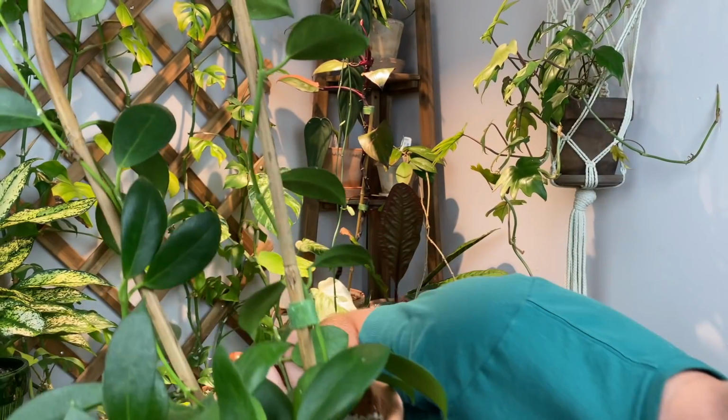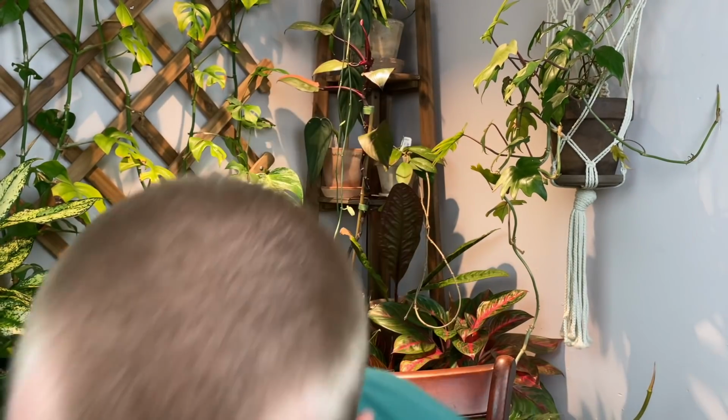I would highly recommend trying out Hoya obscura. It's a really lovely plant, and if you give it a little bit more sunlight than I'm giving it, I'm sure that not only would the venation be a little bit more pronounced, but it would probably get some kind of red sun stress to the leaves that would be quite gorgeous. So, happy to talk about this one today. And let's move on to this right here.